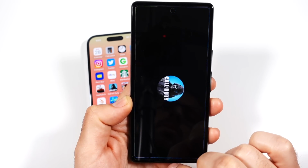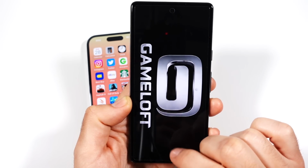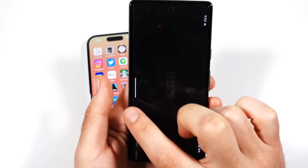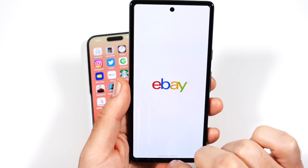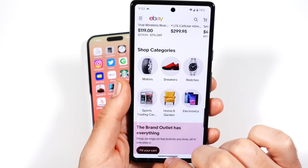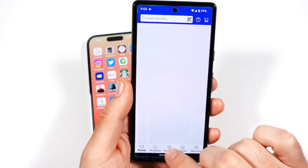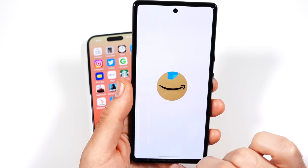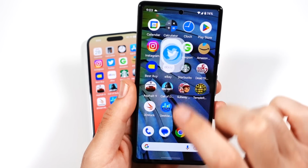Subway Surfers. And we're going to go over here to Call of Duty. Looks like we're getting a reload there. Asphalt 9, getting another reload. Dead Trigger 2 didn't hold. Starbucks didn't hold. Wow, this is pretty disappointing in this test. Yep, the Pixel showing where it might be choking a little bit. Yep, it's reloading a lot of these applications.